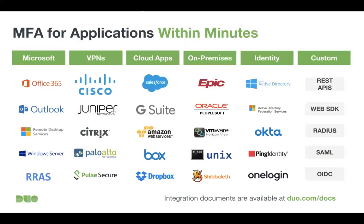So if you look at that site and you think, oh, they don't have a documented solution or integration for this, it means they don't protect it. That's not the case. We're very flexible. So if you have, for example, a VPN that isn't documented, but it supports Radius, we can use our generic Radius app to integrate with that. And it's the same for cloud apps that support SAML, Security Assertion Markup Language. If they support that authentication standard, we can hook into it.